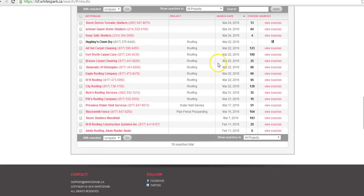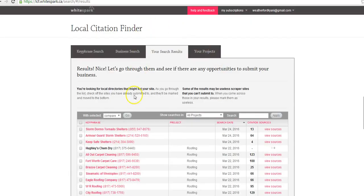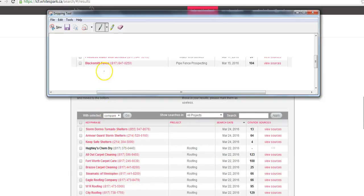And Blacksmith Fence is the first one. And there's a software called Whitespark Local Citation Finder. And for Blacksmith Fence, he has 104 different citations, which would take a little bit of time, but is completely doable. So that's the first thing I would go after.